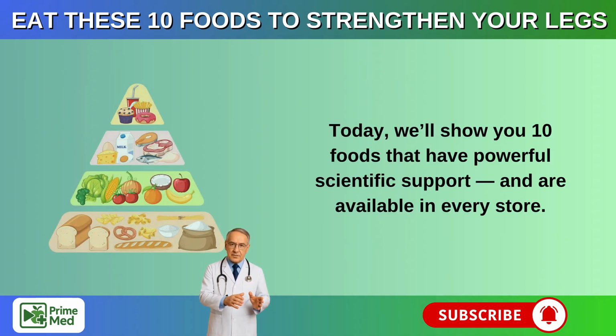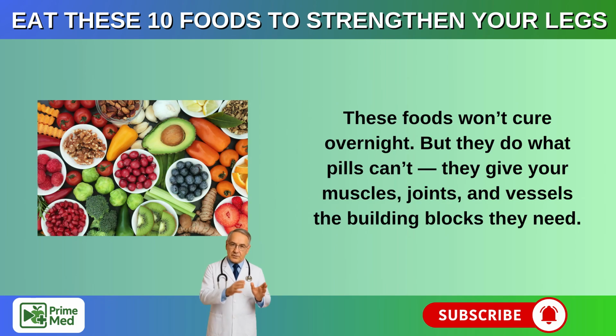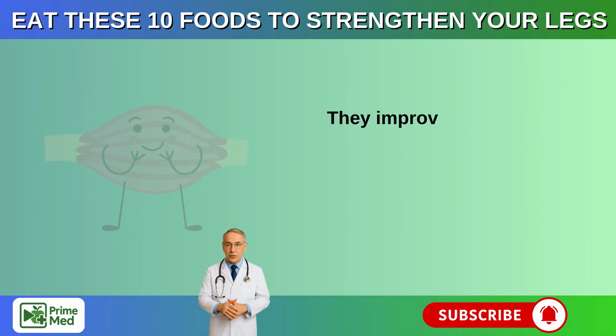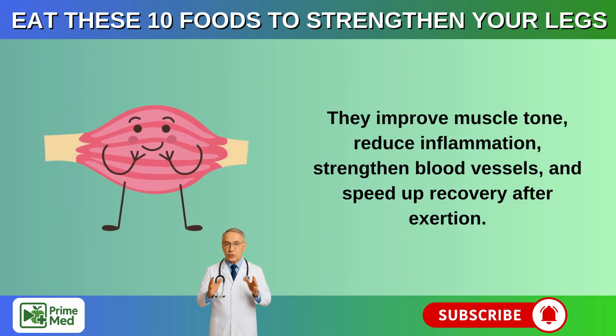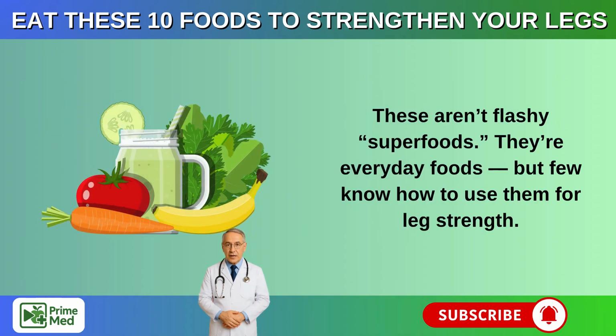Today, we'll show you 10 foods that have powerful scientific support and are available in every store. These foods won't cure overnight, but they do what pills can't. They give your muscles, joints, and vessels the building blocks they need. You can add them to your regular meals, no exotic items, no strict diets, no extremes. And in just 2 weeks, you may see real change. They improve muscle tone, reduce inflammation, strengthen blood vessels, and speed up recovery after exertion. These aren't flashy superfoods. They're everyday foods, but few know how to use them for leg strength.